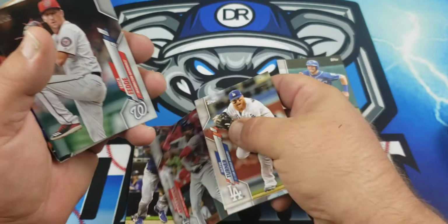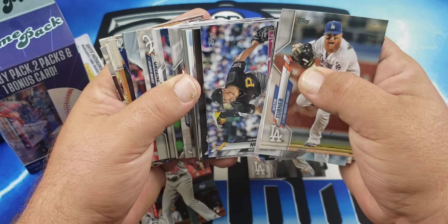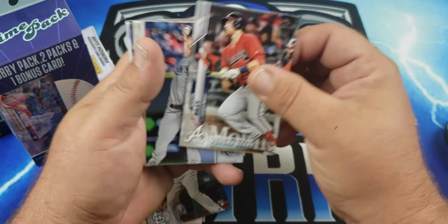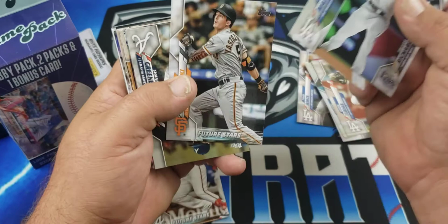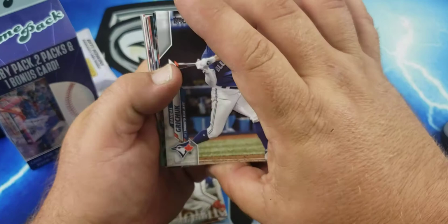We got Eric Thames, Robbie Grossman, Jalen Davis, Jameson Taillon. Oh, I forgot the stuff is in the middle in this one. So let me go ahead and jump back here. So we did see that Jameson Taillon, so we know he'd be close. Austin Riley, Future Stars. I know a guy that'll like that card. Trevor Richards. Kenta Maeda. Got Mike Yastrzemski, Future Stars. Good card. Got Shane Greene. Jose Martinez. I just get tired of doing the top spin. Randal Grichuk.